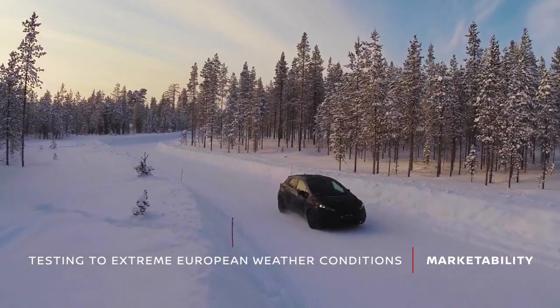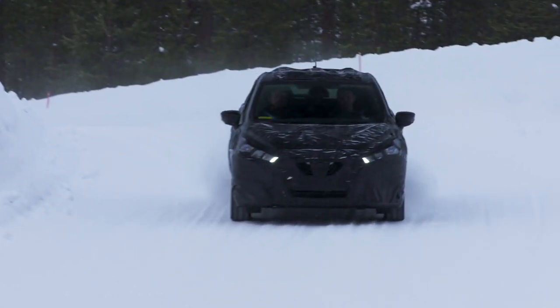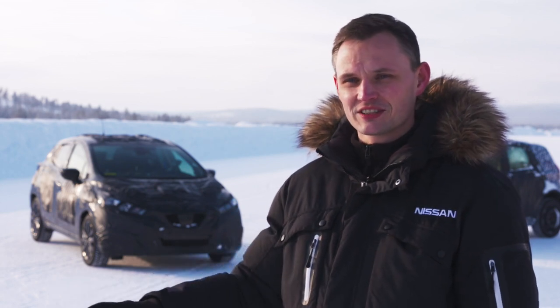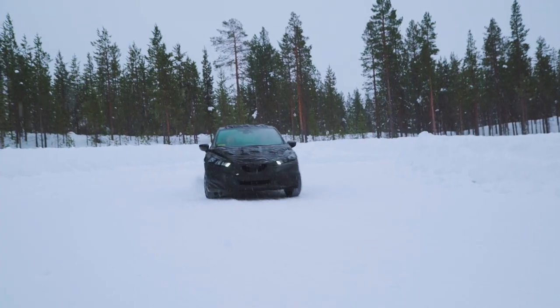So the cold weather testing we're doing here in Finland is to confirm the vehicle quality and performance from the customer's point of view. So for example, in the morning we do a cold start test. The vehicle's been soaked outside overnight at very low temperature, and then we approach the vehicle as a customer would in the morning.